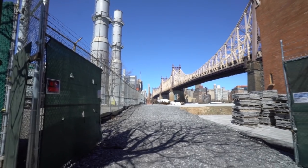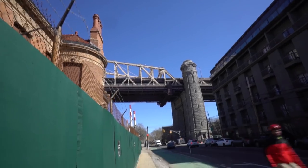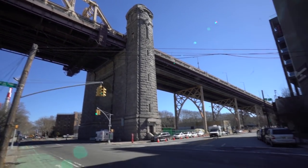And also, you have the Queensboro Bridge right behind it. So you'll have amazing views from the top of that rooftop bar. But the Queensboro Bridge is important because this is your access to Roosevelt Island. You can actually take a walking, driving path.